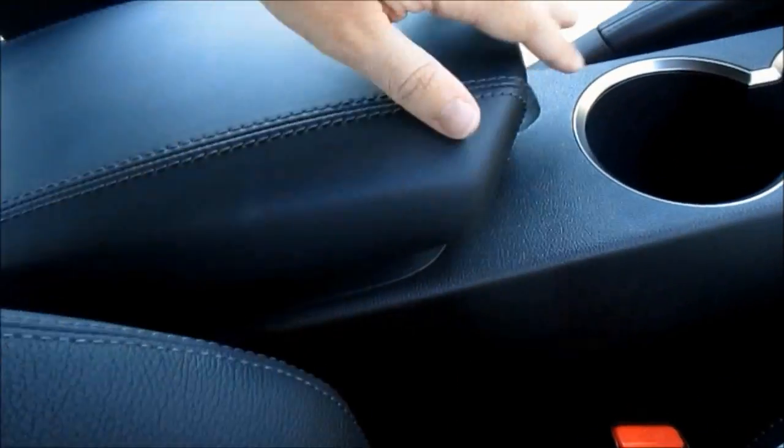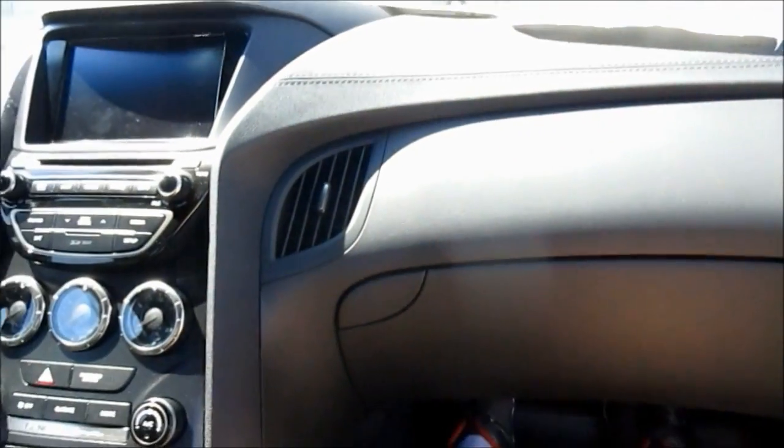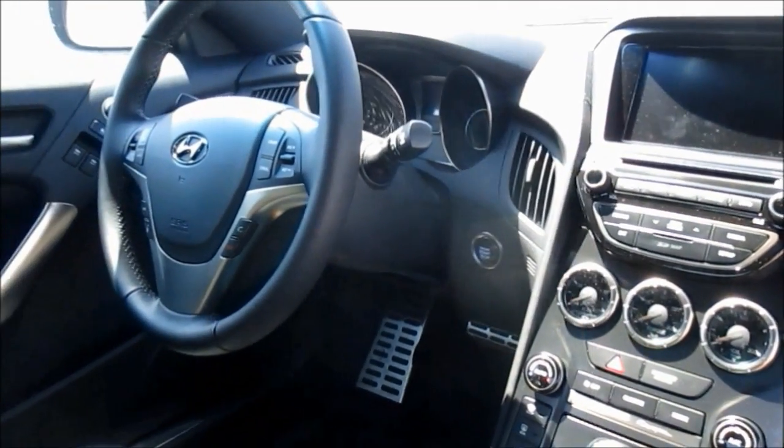Now, stepping into the passenger side of the Genesis Coupe, it's pretty much what you'd expect from a two-door sports car. Plentiful amounts of legroom. I can stretch my legs almost all the way out. Plentiful amounts of seat room as well. I'm nice and hugged, especially with these big, thick bolsters here on the side. And overall, the Genesis Coupe actually feels of a very high quality. They've definitely done a very good job with the 13 and 14 Genesis Coupes.